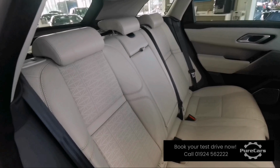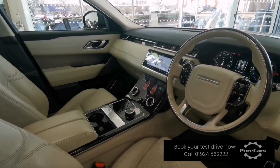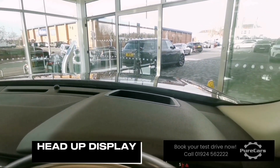There's the back seats. And features up front include the sat nav, the reverse camera, head-up display.